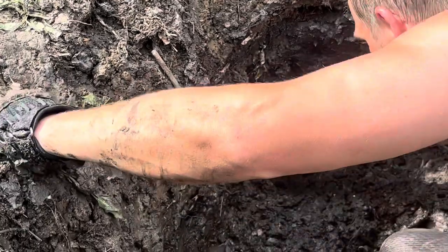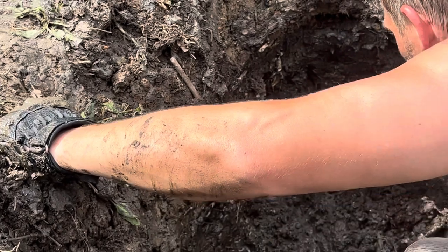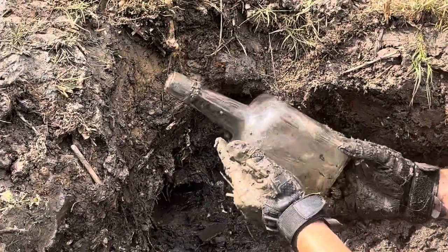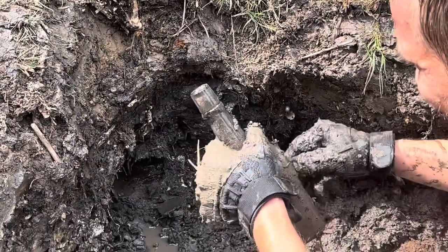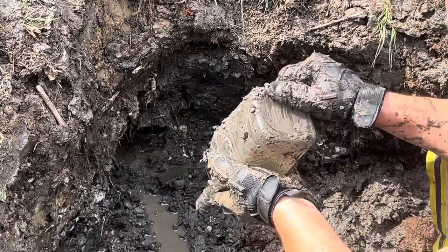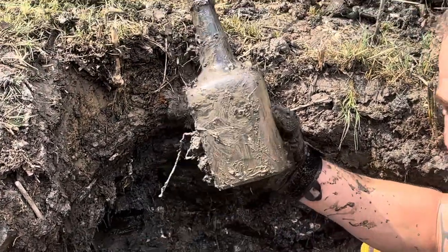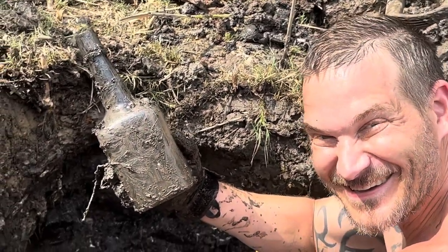What is it? Big old whiskey, maybe. Here it comes. It is, man. Come on. Damn. Oh, no. Man. Blown? Yeah, blown in mold. Post mold? Nothing on the base. Yeah, bottom post mold, 1890s. We'll get that one cleaned up and show a better picture of it. But guys, that's what we're after. Yeah, it's lower too for sure.